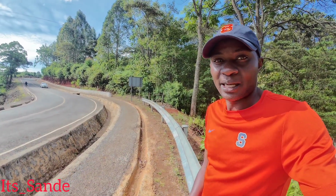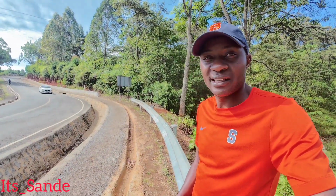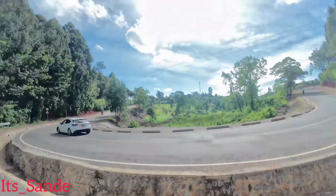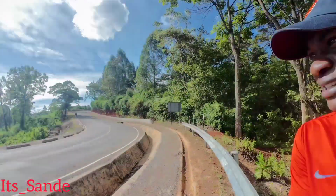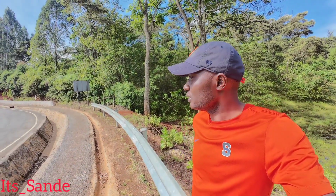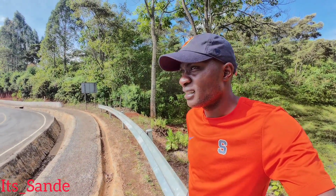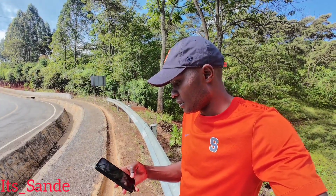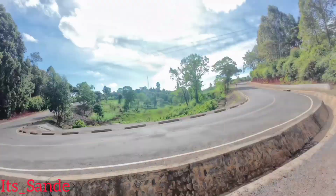But really, this is a very sharp corner. Look at the way this vehicle comes. You have to come very slowly because of its sharpness, you know. It's a very sharp corner. See, very sharp corner here. So I think this is the only dangerous spot here. You know? So let me do a video here.